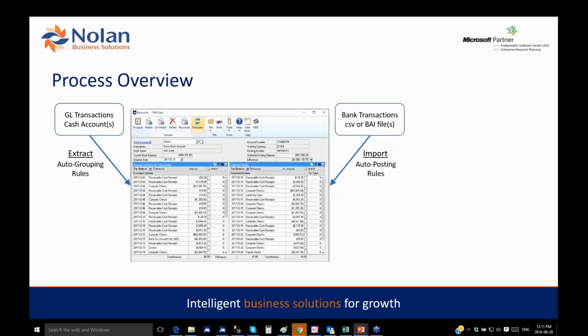The auto-posting rules essentially allow you to recognize perhaps recurring transactions such as bank fees, or anything that hits your bank statement on a regular basis and that you want to automatically post to the GL, instead of having to work the other way around where you have to record a GL transaction or a bank increase adjustment or decrease adjustment so that it flows in here for you to reconcile against your bank statement. We actually take care of that recurring transaction for you and just automatically post it to the GL upon import of the bank statement.